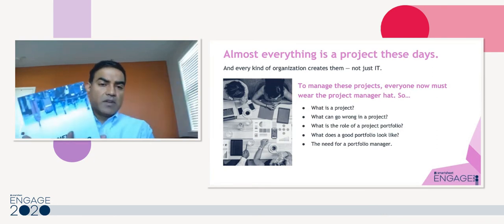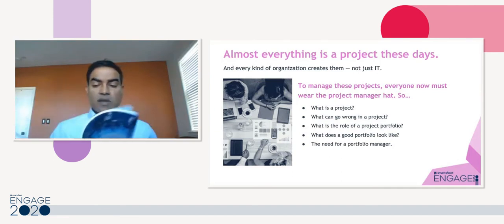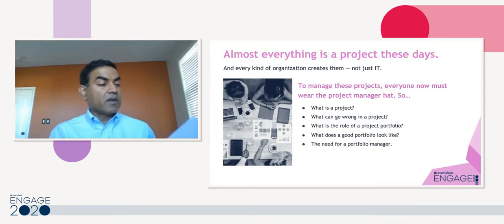And this is the new book that's coming out, and we'll talk more about it. So we'll leaf through it and talk about what are the characteristics of a good portfolio.